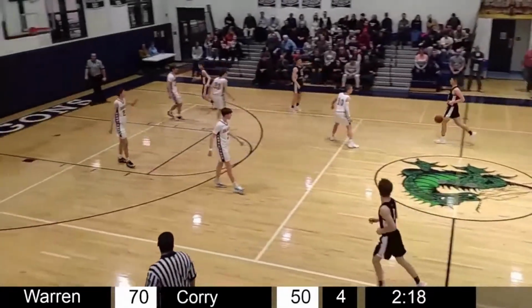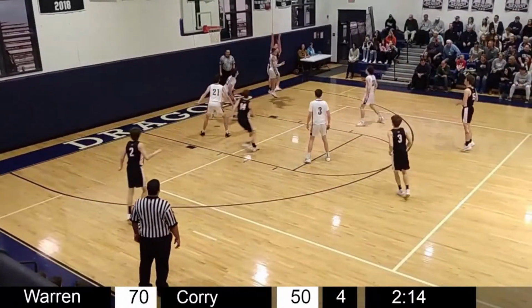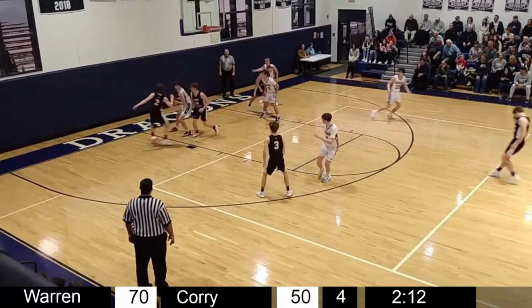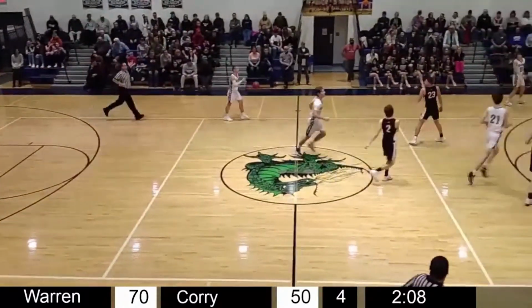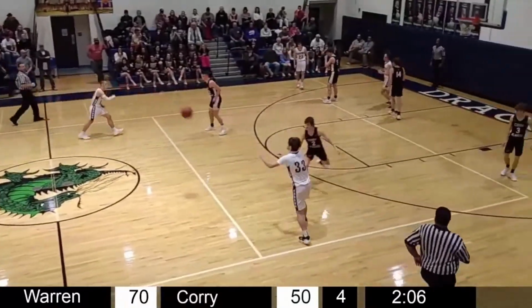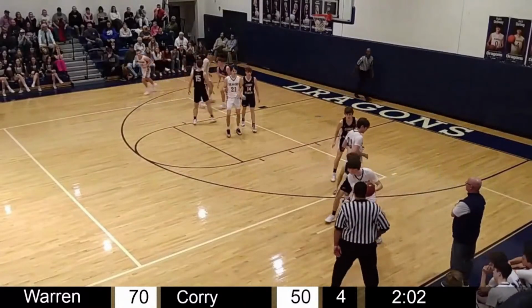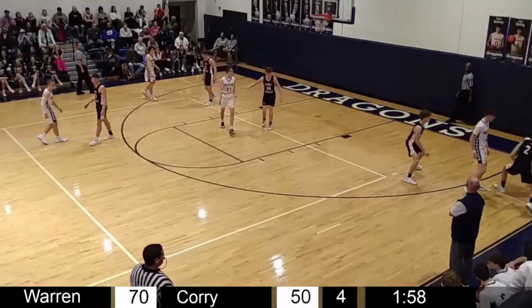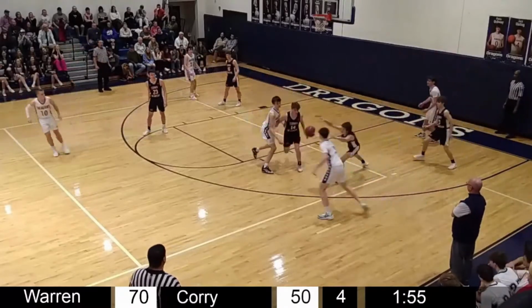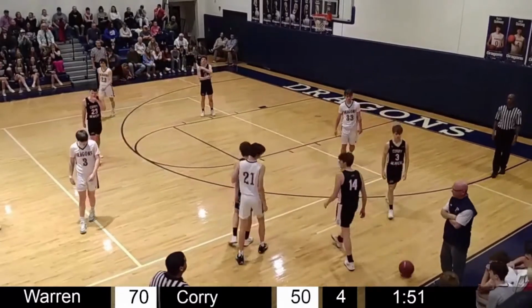And the Dragons now have 5 players in double figures. You talked about in the pregame, Andy, balanced offense. Ryland Smith jumper no good. Rebound in the hands of Becker. Nyquist gets it to Hoffman. Verdine gets it to Hoffman. And that pass is taken away. No. We'll stay with Warren. Rogers got a hand on it.